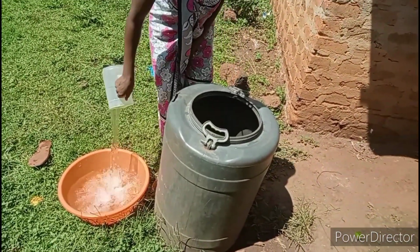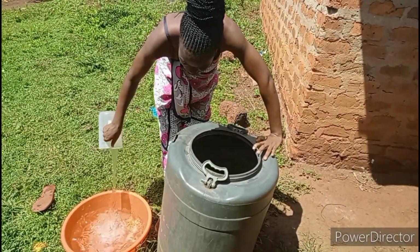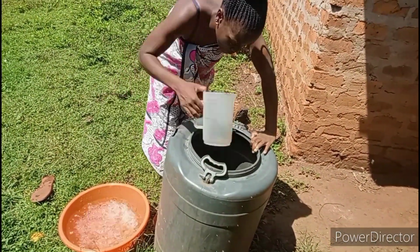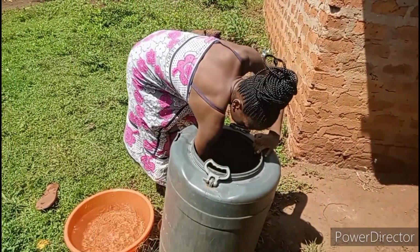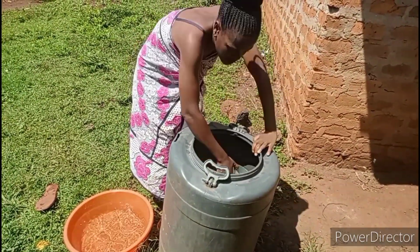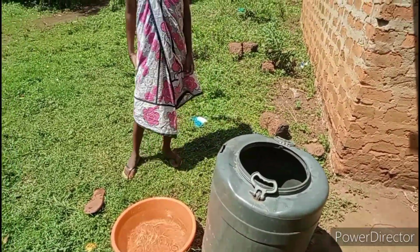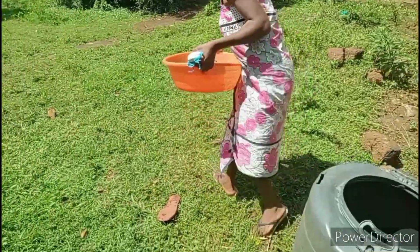Never mind, that is a chicken over there, it wants to get out. I think that water is enough for today. So guys, let's cut our water, we go and shower.